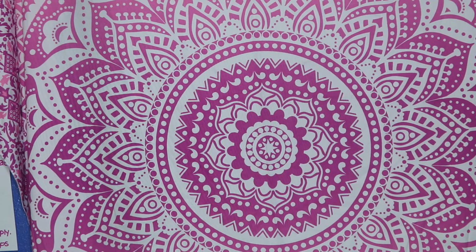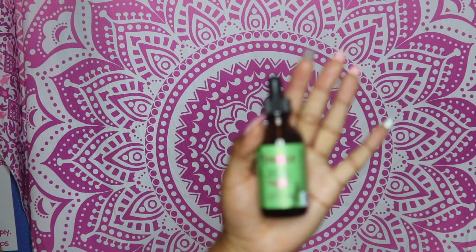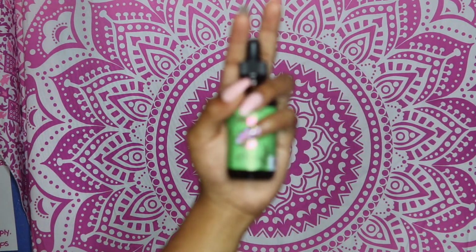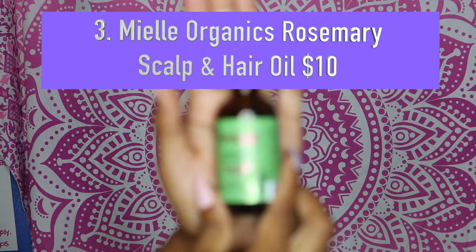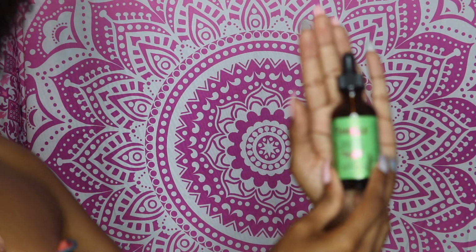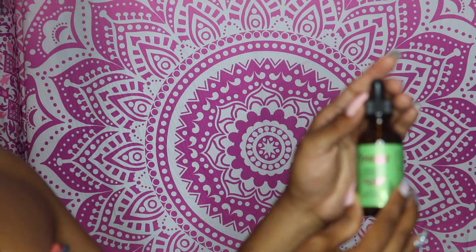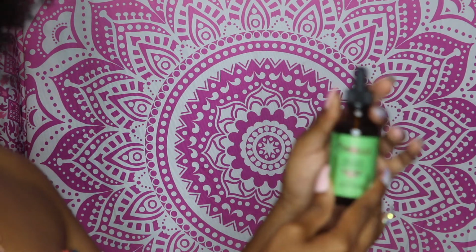Number three is actually gonna be from Miel Organics. It comes in this jar right here. What really brought me to this hair oil is obviously the packaging, that it has a green label. However, what really brought me to this product is the fact that it has rosemary and it says it's a scalp and hair strengthening oil.